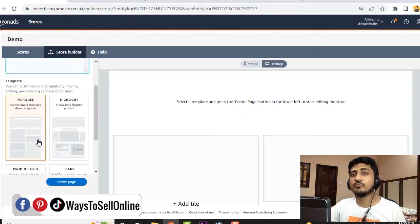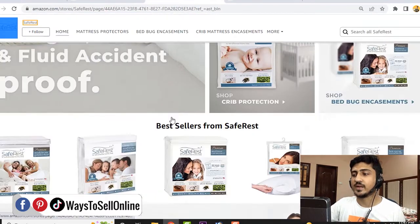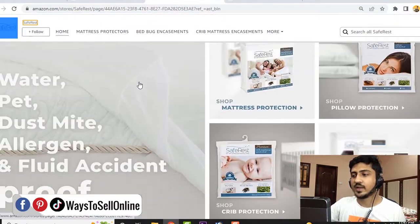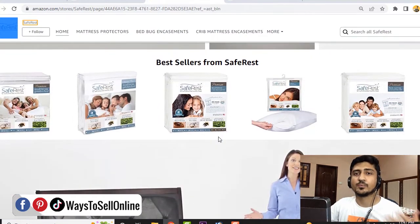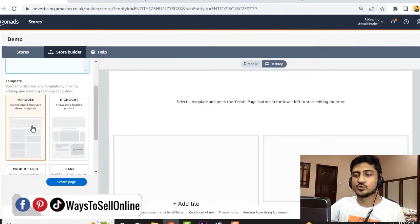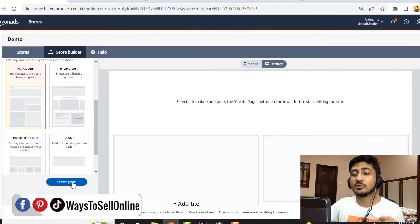But right now we will go for Marquee, because the example of a storefront we have just seen is following this pattern. You can see the banner, and then in the first row they are having some images, and the second row they are having some bestseller products. So we will be using this one. So after clicking on this one, you have to click on create page.